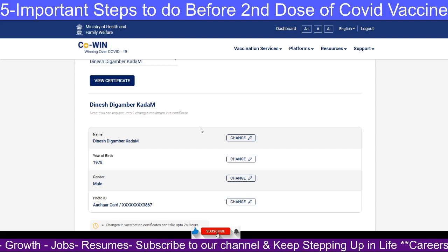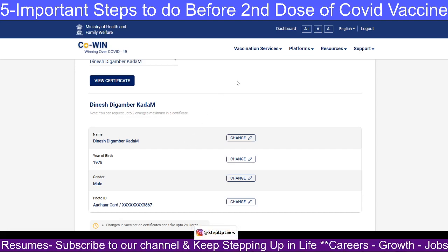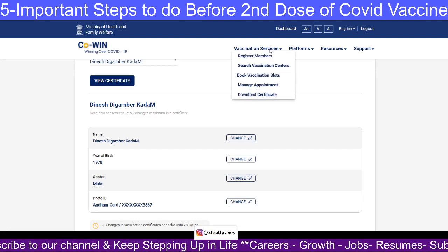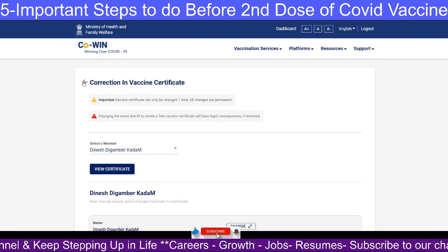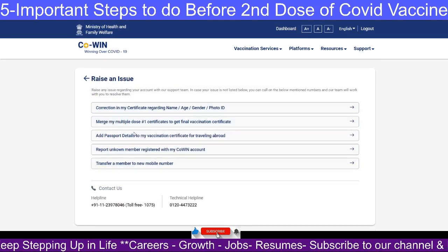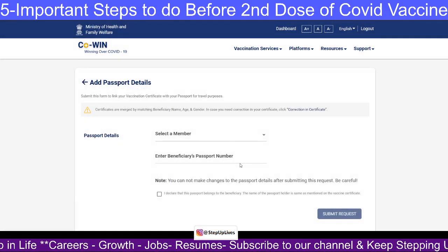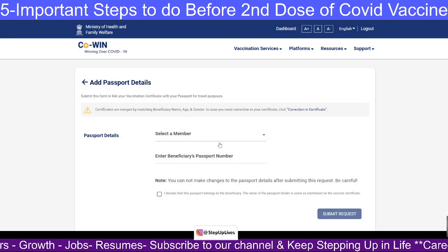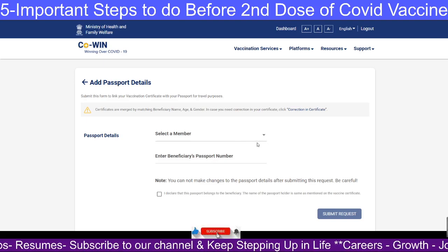The second tip is to include your passport details. The third tip for this video is to look in your raise an issue section. When you go back, you will find that you have an option to add the passport details. So first change your name and all the details, then add the passport number and all the information that you need.